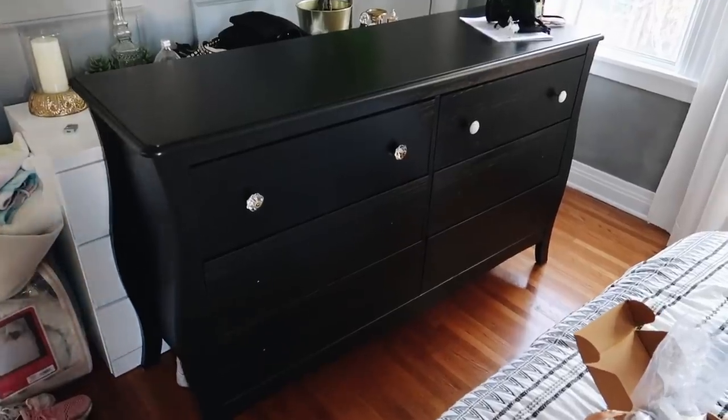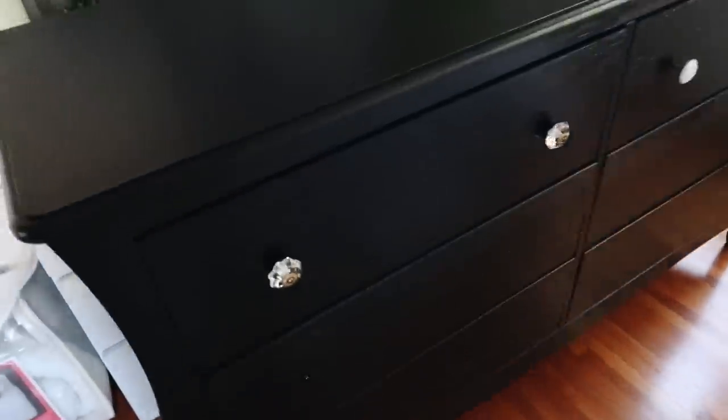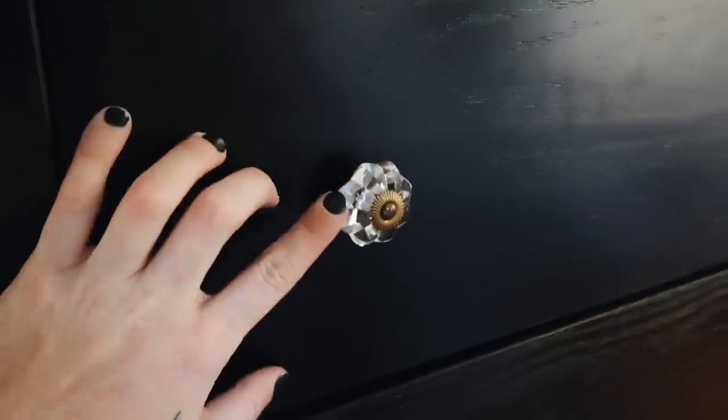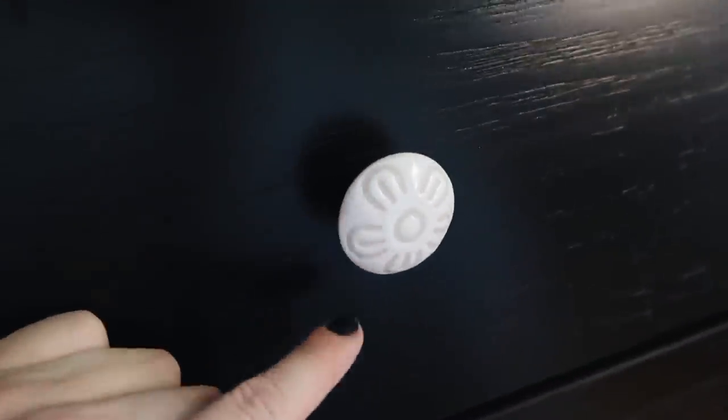It is a couple hours later and the dresser is fully assembled, and I ordered some knobs on Amazon. I didn't like the ones that it came with. They were just a little bit too simple. So I ordered these really pretty glass ones, and then I also ordered these ceramic ones, and I'll make sure to link these both below for you guys.